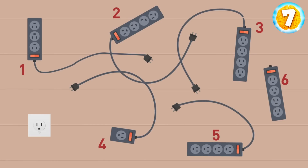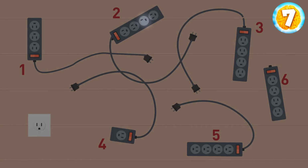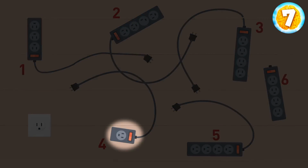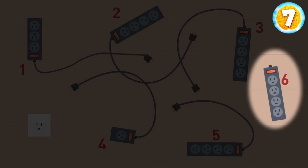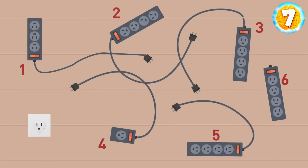The cord of extension lead 3 is torn. As for the second lead, one of its outlets is broken. Extension lead 4 has only one outlet, which makes the entire thing pretty useless. And extension lead 6 doesn't have any cable at all. Now let's see what we can do about it.